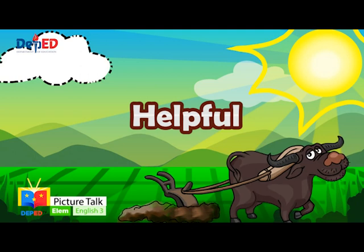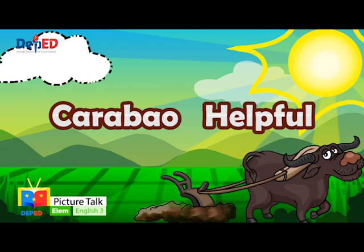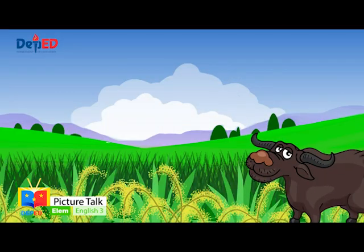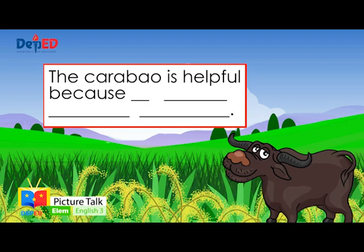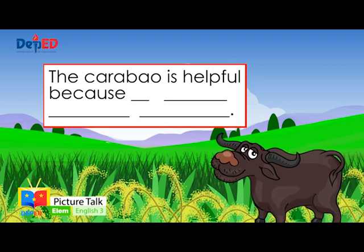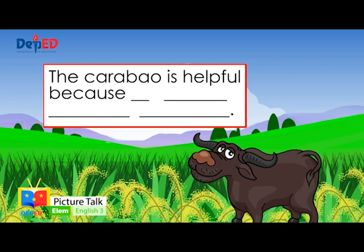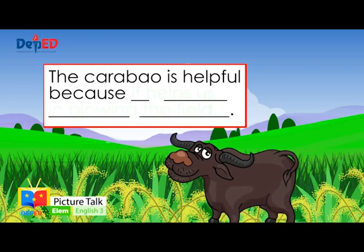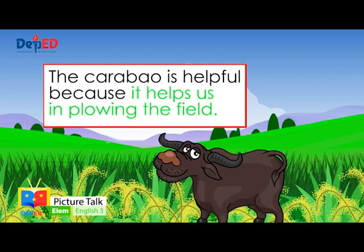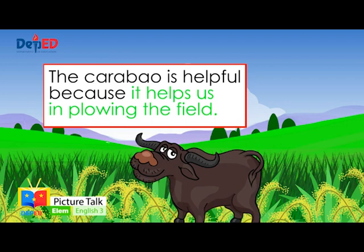Now, let us form a sentence from the words carabao and helpful. Here is a sentence prompt. The carabao is helpful because... What can we add to these words to make it into a sentence? Great job! The carabao is helpful because it helps us in plowing the field.